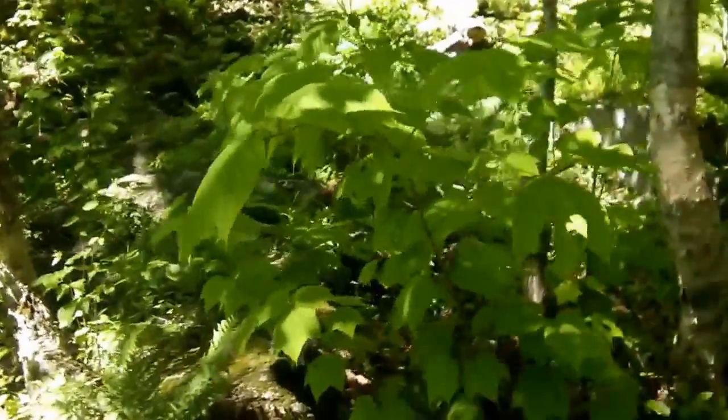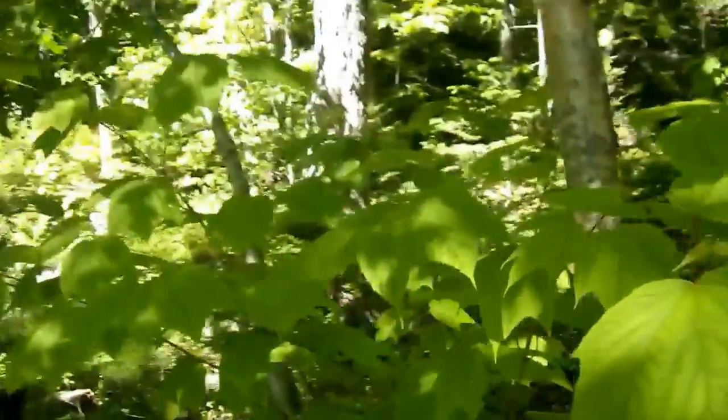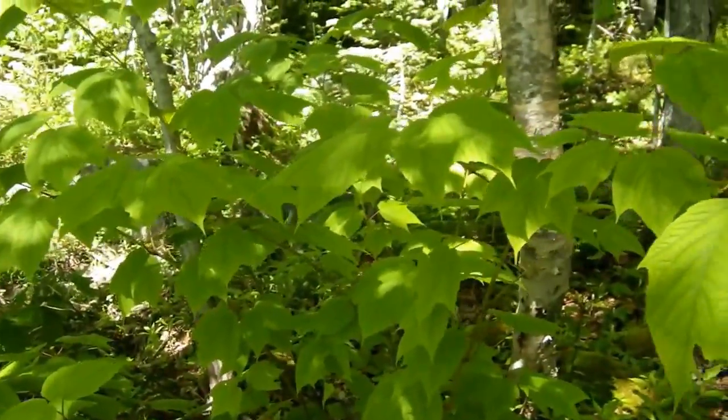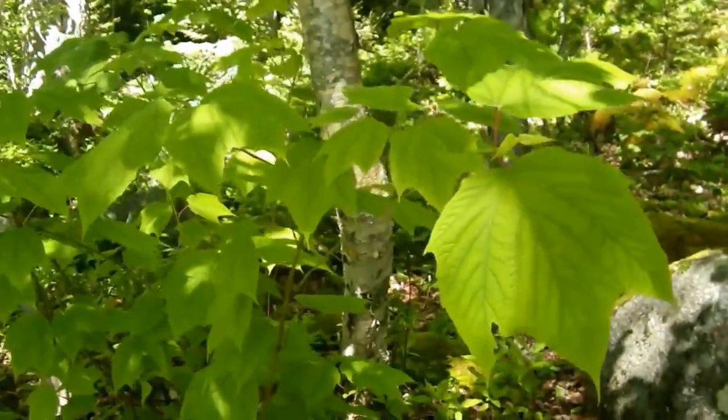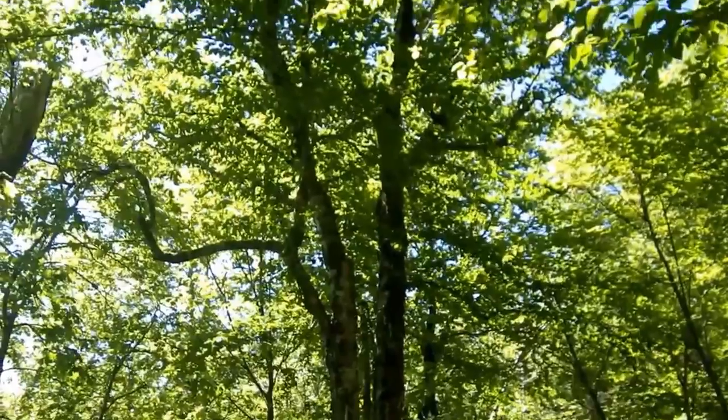Oh, straight maple. Understory species, really healthy here. And we have beautiful yellow birches. Absolutely spectacular.